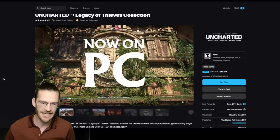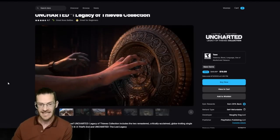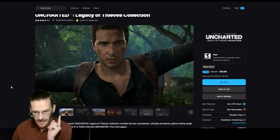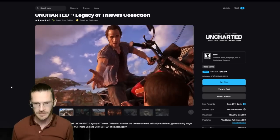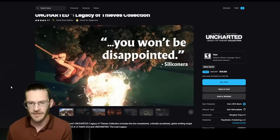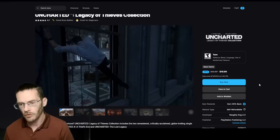Now, I'm excited about this one. I know I've talked about Uncharted before. You either love it or you hate it, but if you haven't played the last 2 games in the series, this is the Legacy of Thieves collection that includes 2 full games, Uncharted 4 and Uncharted: The Lost Legacy. Both incredibly well written, incredibly engaging characters, lots of different locations. Both of them are gorgeous games. Full of adventure. I can't say enough good things about it. I love these games. They are 60% off. You get both of them for $20.